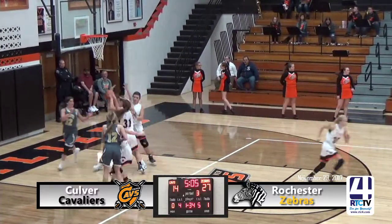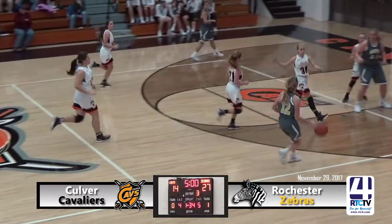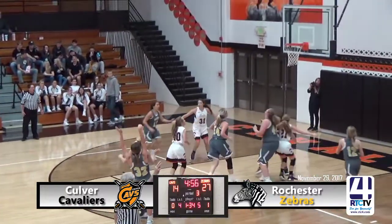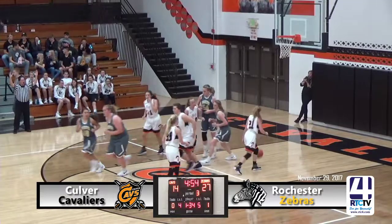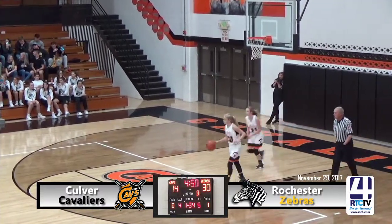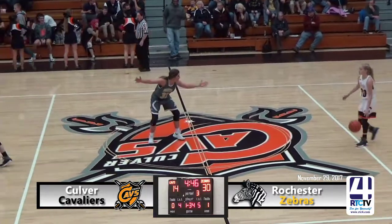Dahlquist, another board. Emma gives off to Moe. Rochester runs. Moe ahead to Macy Brown on the right wing. Macy in the wing. Kennedy, get out of the lane. Out to Moe. Three ball, right side. Good again. Morgan with four three-pointers, and Rochester as a team has six. 30-14, Rochester, with 4:40 to play in the third quarter.